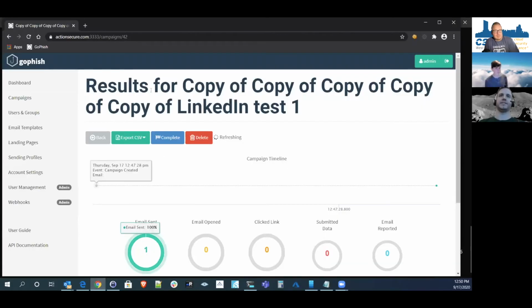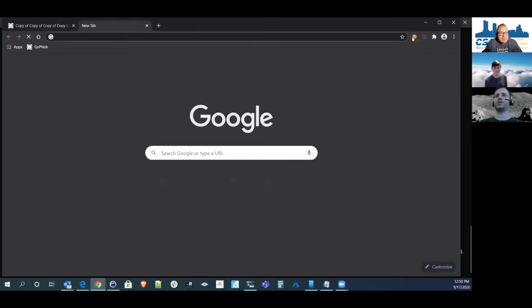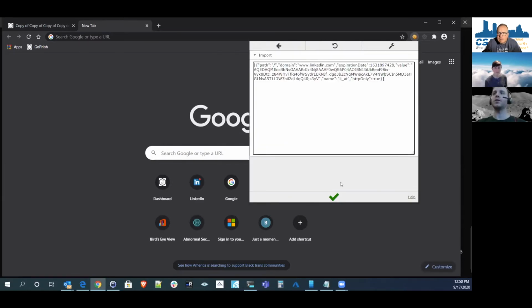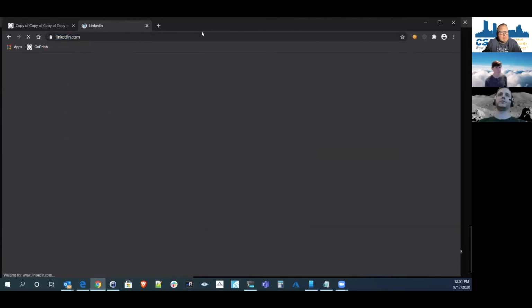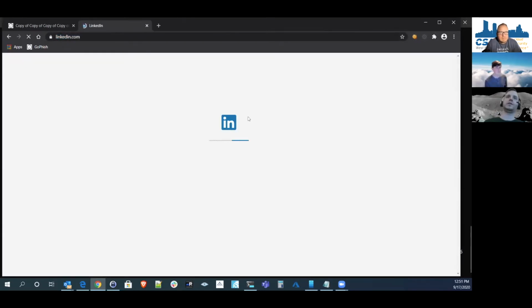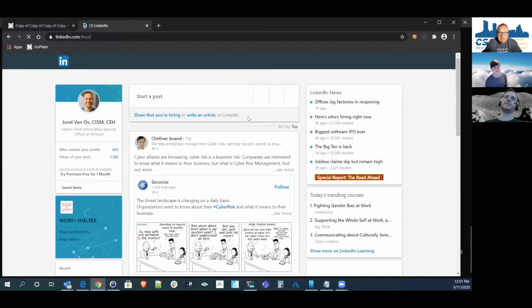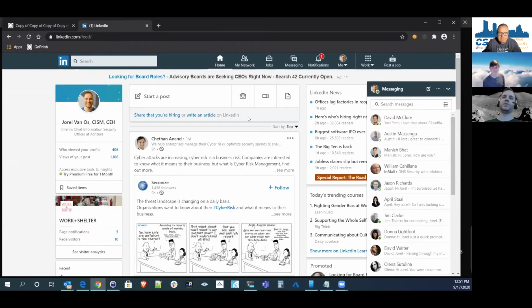So now as the attacker, I'm going to open a new tab, and I'm going to import their cookie. And then I'm going to go to LinkedIn. Look at that. And now I'm bypassing 2FA quite transparently to the user, and they're not aware.